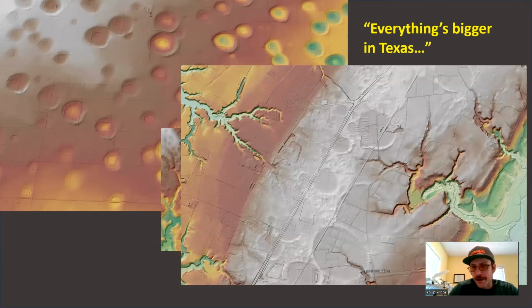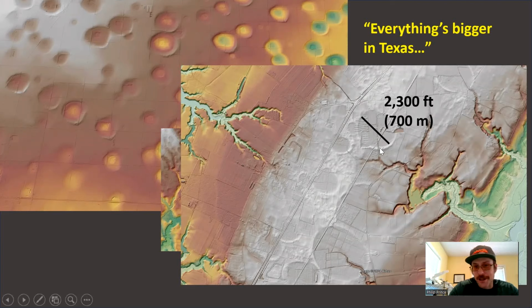Here's some nice round bays. This is in Accomack County, Virginia. This is out on the Delmarva Peninsula, so the east side of the Chesapeake Bay. Nice round bay there. Really cool elevated sand rim on this one that looks quite a bit like what you see on a playa lake there. And that bay is 2,300 feet across. So if you drew it into a playa lake, it would look something like that little black line.